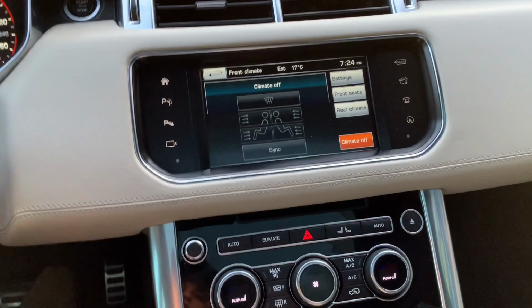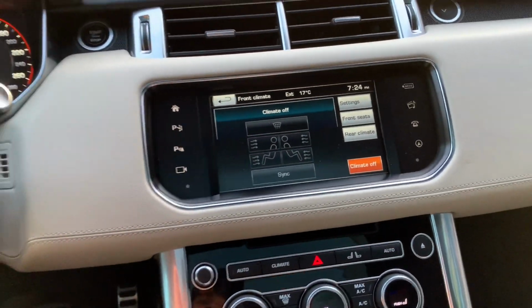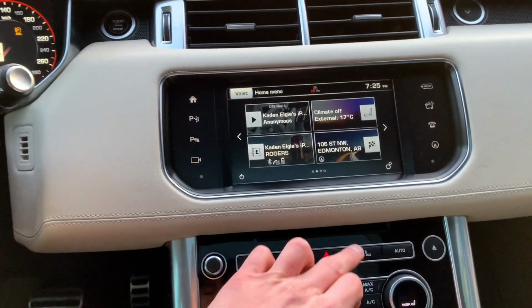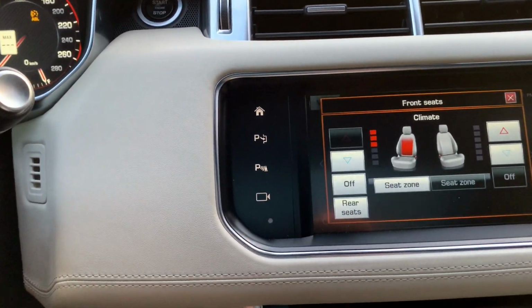Now onto the climate controls. We have dual zone climate controls. I really love this feature. You have front seats, rear seats. Now with a click of a button, it takes you right to your heated and cooled seats.